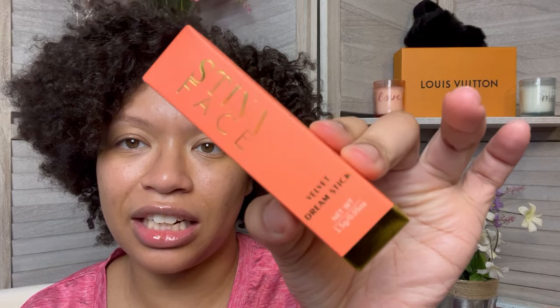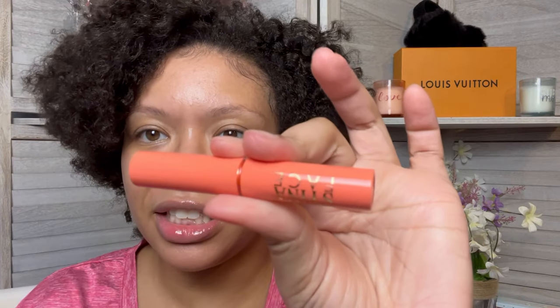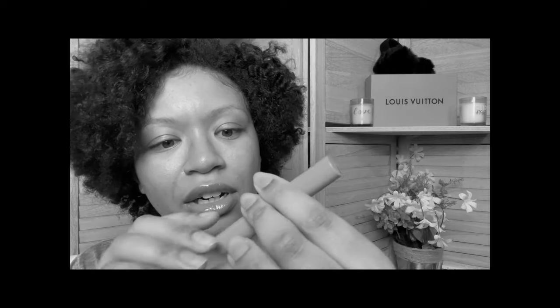The next thing is by Stina. Is it Stina or Stina Face? I'm not sure. And this is the Velvet Dream Stick. I'm guessing this is like a lipstick. Again, it has that cute gold around the bottom. I think that's so pretty. Ooh, okay. This is what she's looking like, so you can actually read the words.